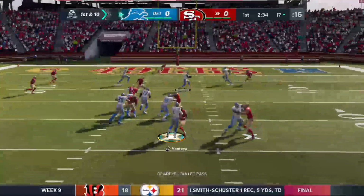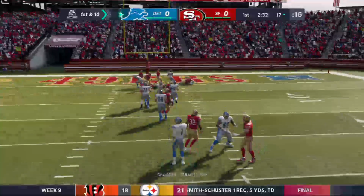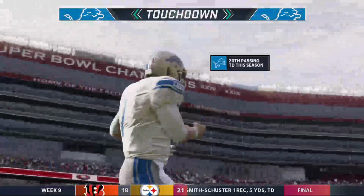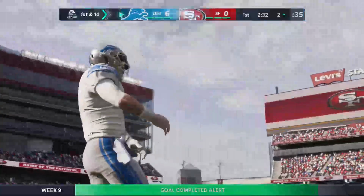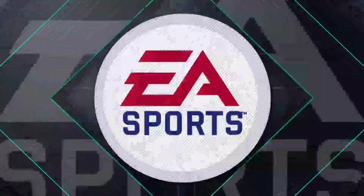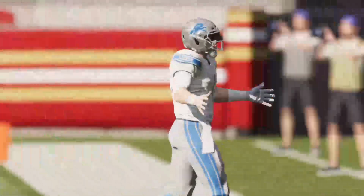From the red zone now, they'll look to throw. This will be caught just inside the 10, and he takes this one in for a Lions touchdown. From 17 yards out, and the Lions are going to take a first quarter lead. One of the keys to their long winning streak has been scoring.